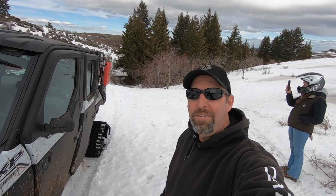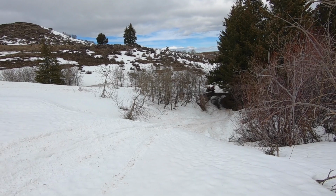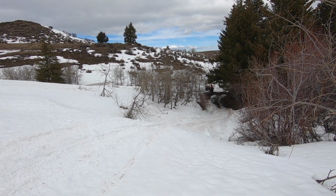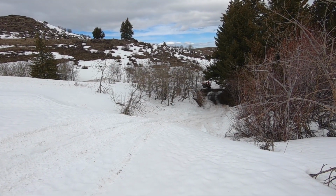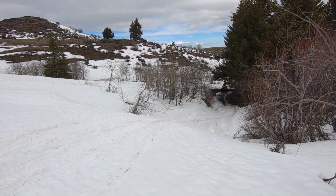Well, they won't ride up it easy. That was fun, so I guess we'll continue on. These guys are gonna come up on their four-wheelers. This is a big drift. I don't know if you can see how big it is on video. It always kind of flattens things out.